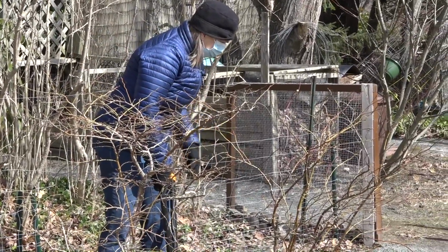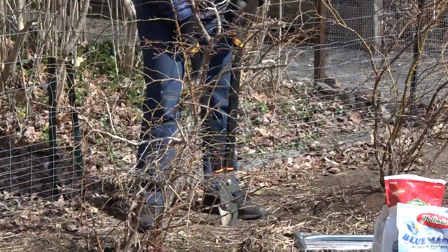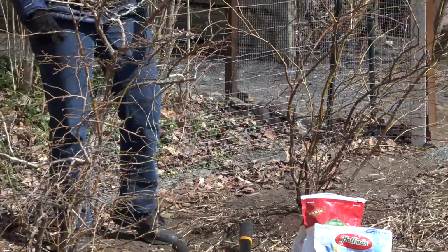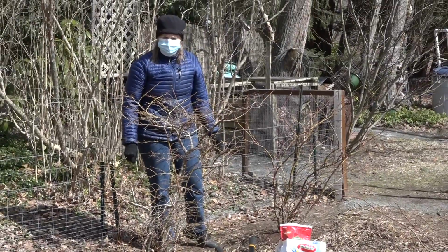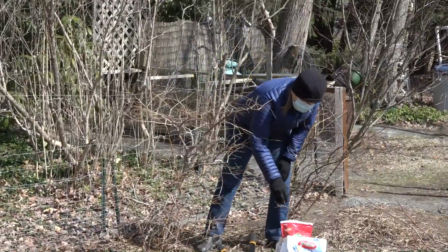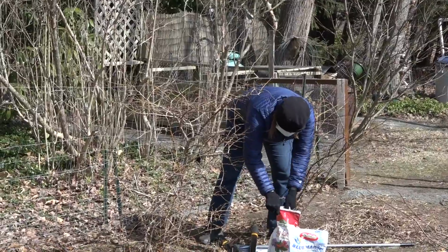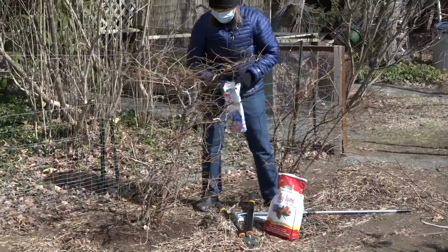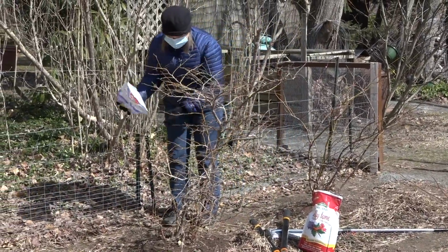The same with this one. I'll take out 1 or 2 of the oldest stalks. I think I'll probably take out the larger one on this one and leave 1 other for next year. By pruning blueberries, you may not get quite as many berries to set, but those that do will be larger if you can keep the birds out. They too are fairly heavy feeders, and they like acid soil. And so I'm going to add aluminum sulfate around these plants, which will acidify the soil.